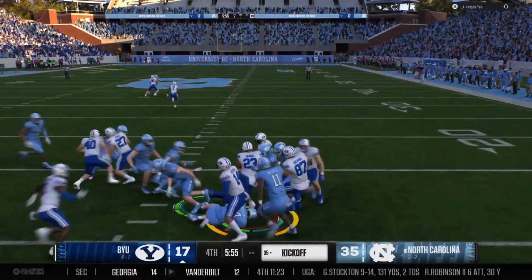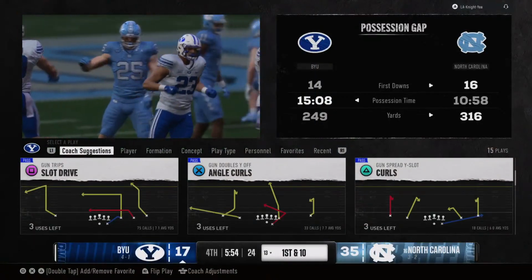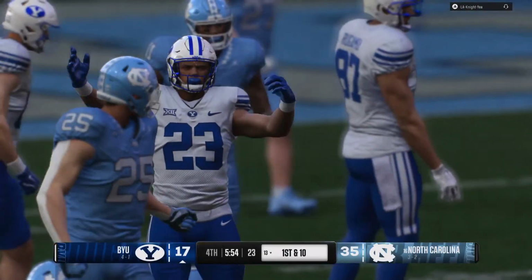From the back of the end zone, he'll bring it out. Rolling the dice to bring it out of the end zone did not work out, as he stopped at the 13.